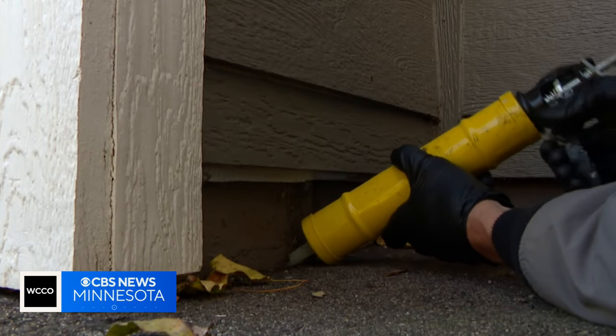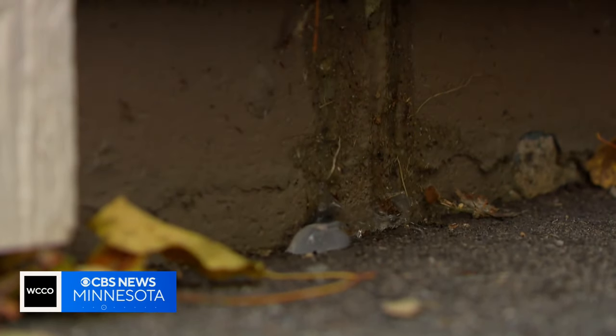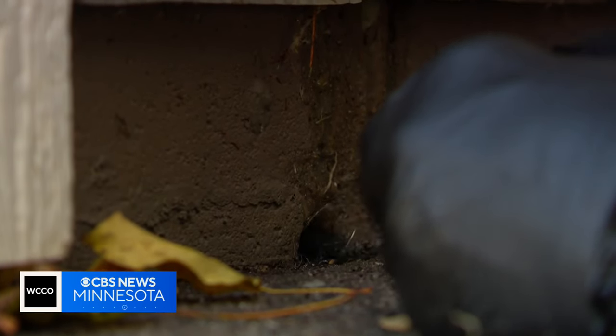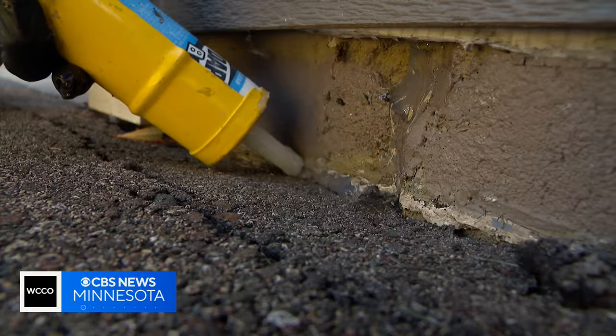All right, it's time to fix some holes. He says cinder block foundations are especially prone to gaps. And then I'm going to reinforce it with this mesh material that makes it impossible for the mice to chew through it. So sealing the foundation is the best way to make sure those mice don't play. Get rid of them. Goodbye. Yeah. Good riddance. You're right.